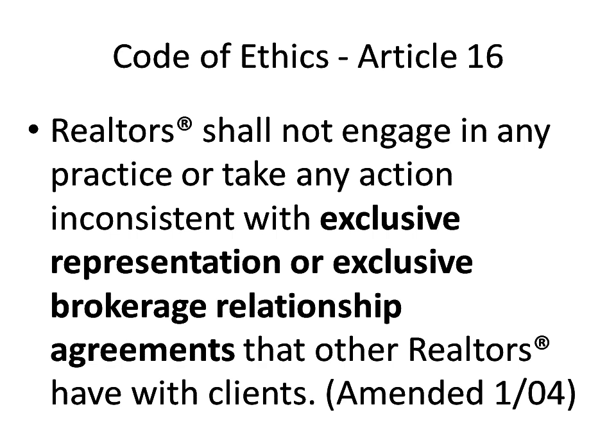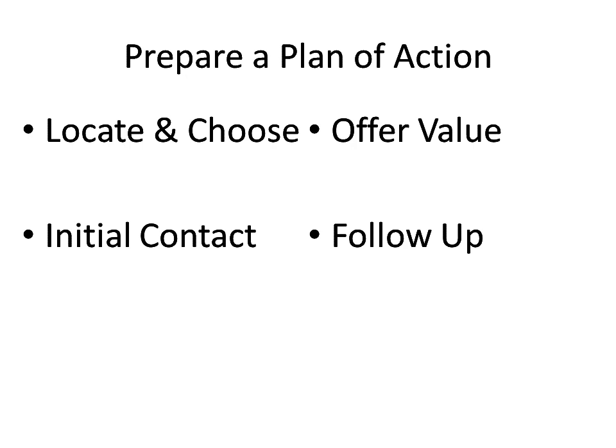So keeping that in mind, it is very important when we are preparing a plan of action for targeting or pursuing expireds and for sale by owners that we do our research. The first thing we want to do is locate and choose the property that we want to pursue. Whether we find it through a multiple listing service expired list or we find a for sale by owner in the newspaper, we need to make sure we are verifying that the property indeed is available, that it is not in a relationship with someone else. You also don't necessarily want to blanket all of the expired listings or all of the for sale by owners in a specific area.